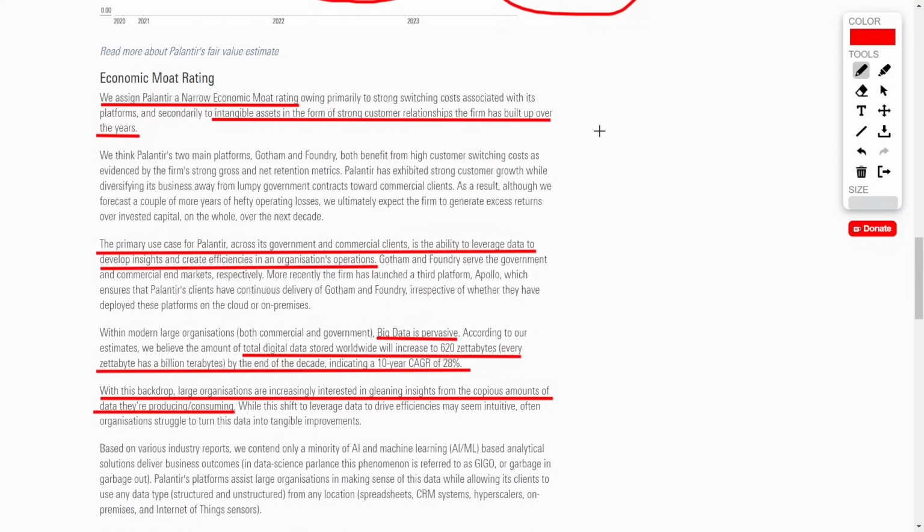Right now, we do see that they have an economic moat, but Morningstar gives them a narrow economic moat rating due to their intangible assets in the form of strong customer relationships that the firm has built over time. Literally, this company has been in operation for over 2 decades, and they have phenomenal networking relationships with both commercial enterprises as well as government agencies.